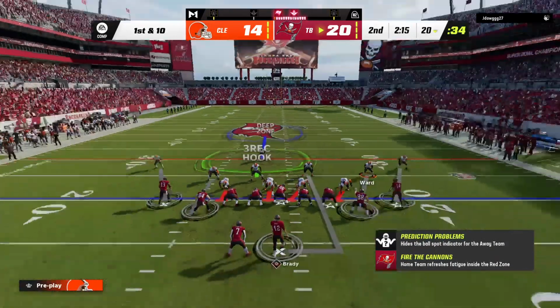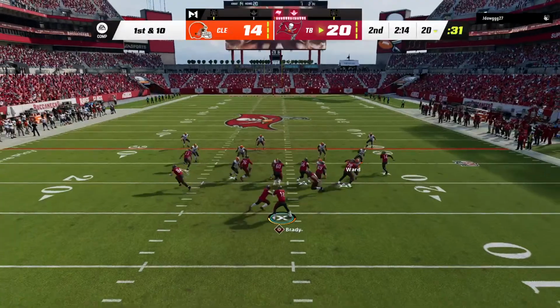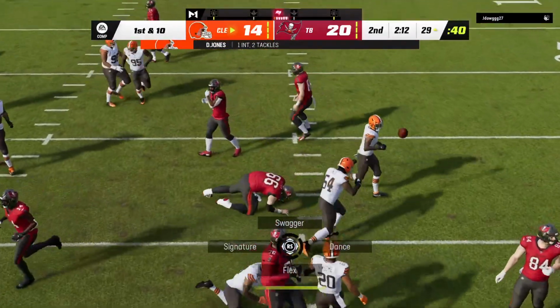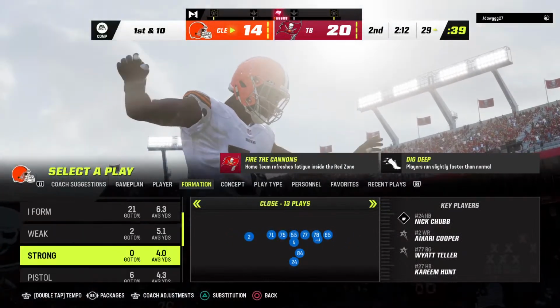The Bucs offense set to begin their next possession. And right now, we've got a little bit of an offensive masterpiece going on both sides. Moving into heavy traffic, and it's intercepted. Picked up by Deion Jones, the linebacker. And the Browns are going to take possession of the football.